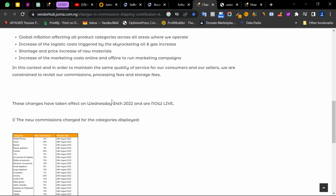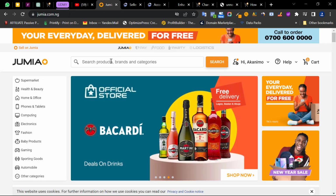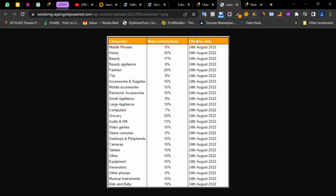And that's a lot because, trust me, I've been selling on Jumia for a long time. I started selling on Jumia when the fees were around 6%, and today we're talking about 20%. Talking about 20, 18, 17%. So in August 2022, they increased their fees. Now, looking at this chart here, your categories might be here, but this is not exactly what you're paying. So stick around to the end of this video because I'm going to show you this.